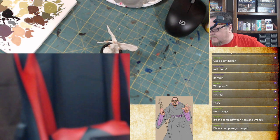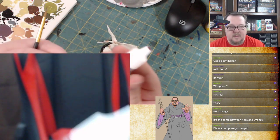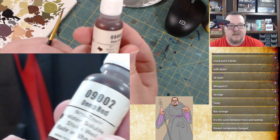Let's see, where's this red that I want? This deep red. Where are all my colors hiding from me today? Tell me it's not in here. It's got to be in here. It has to be in here. It's here, I'm just not seeing it. There it is. I was looking for that and it was hiding from me.